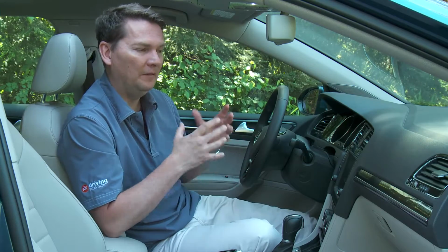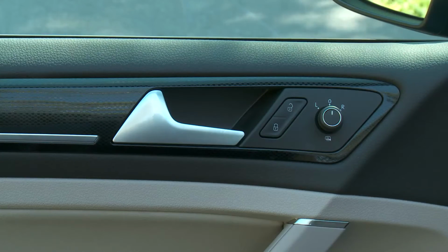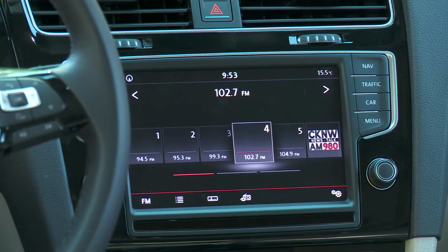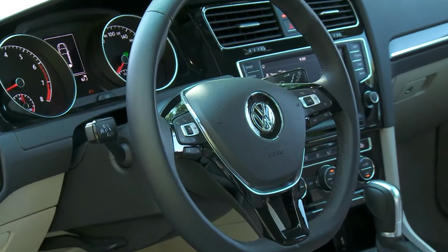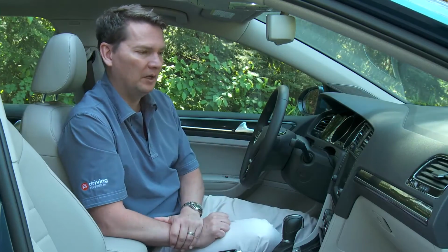Now, when Volkswagen went to the 7th generation Golf, they invested in what I call switchgear. All the switches and controls not only look better, they feel better. All the buttons have a higher quality feel. Then you add on the decoration, the piano black finish, all of the satin finish, and the steering wheel all looks and feels much better than before.